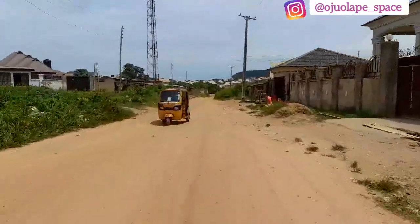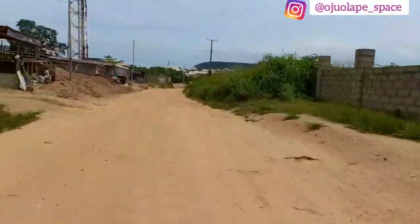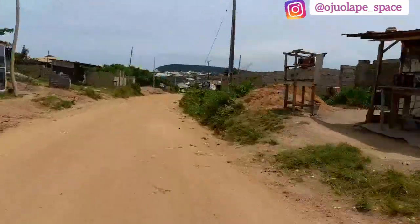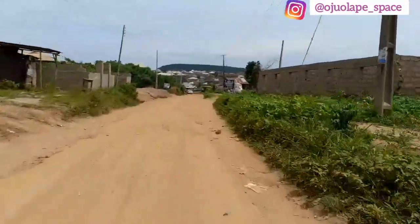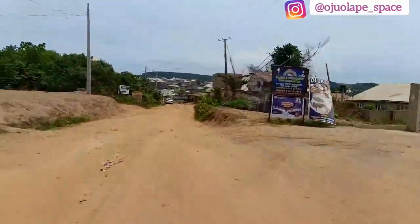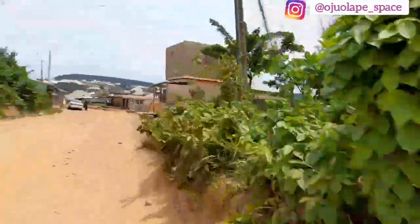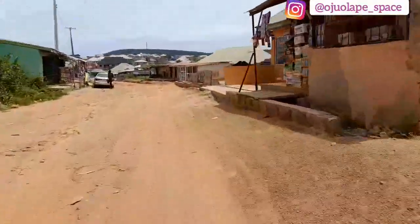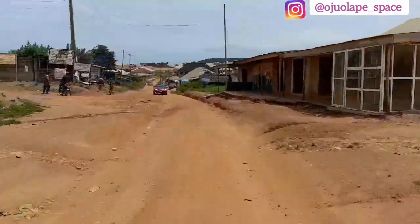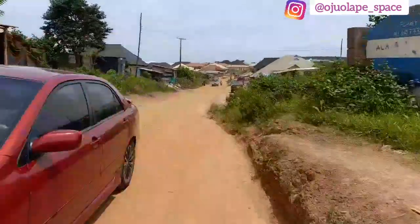Maybe when he left, everywhere was still bushy. Now it's not bushy. You can see everywhere has developed. We have Ashaka. When we entered, we have Ashaka. Ashaka is along this road, and we are moving towards where he has his property. So this man has a property here, and he's just trying to see, let me see how it looks like. You know, when you miss a place, when it has been long since you visited a particular area, you want to know how it really looks like.